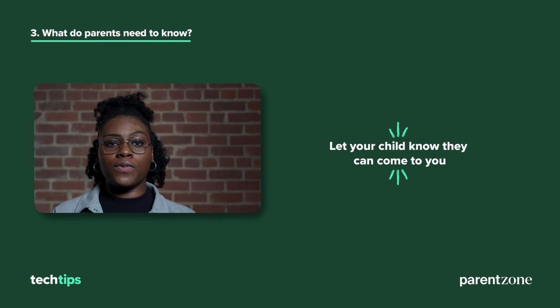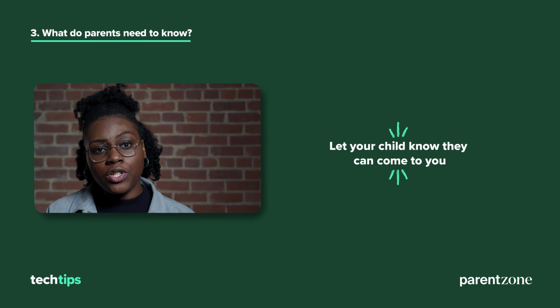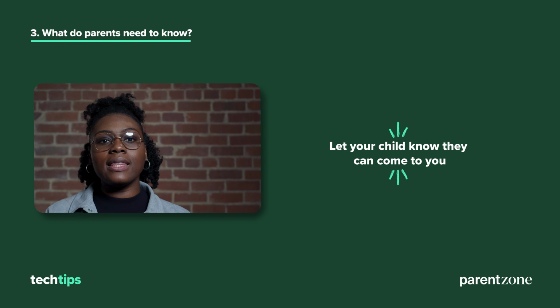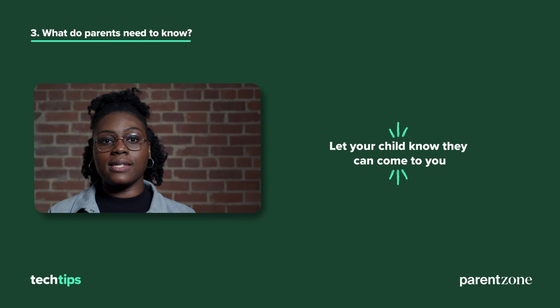It can also be useful to know some of the organizations which can deal with the more severe kinds of incidents in the unfortunate case that something does go wrong. We'll add the link in the chat now, which contains some of Parent Zone's recommended support organizations and helplines.